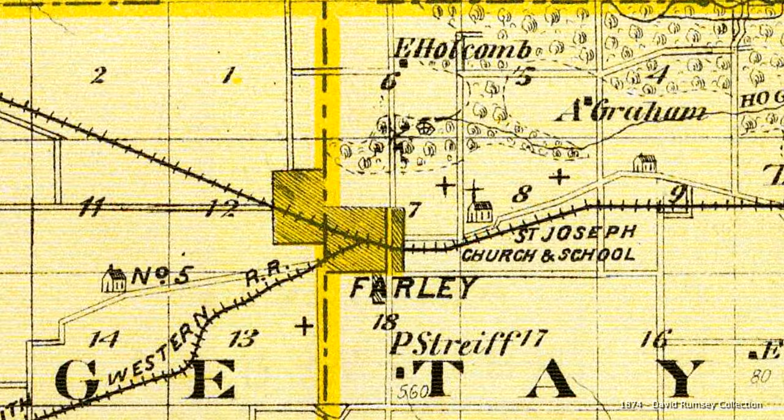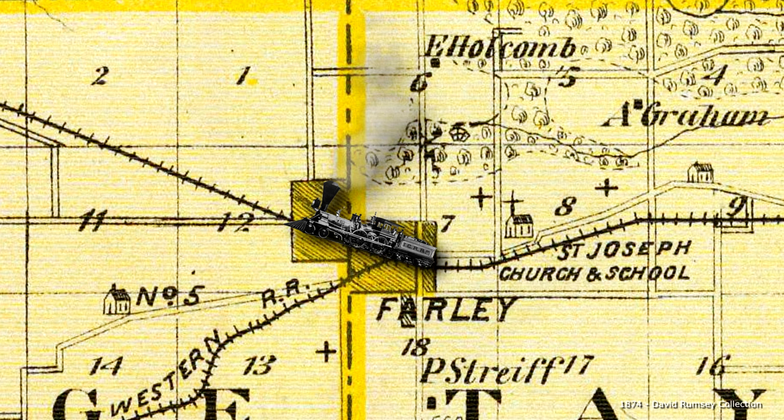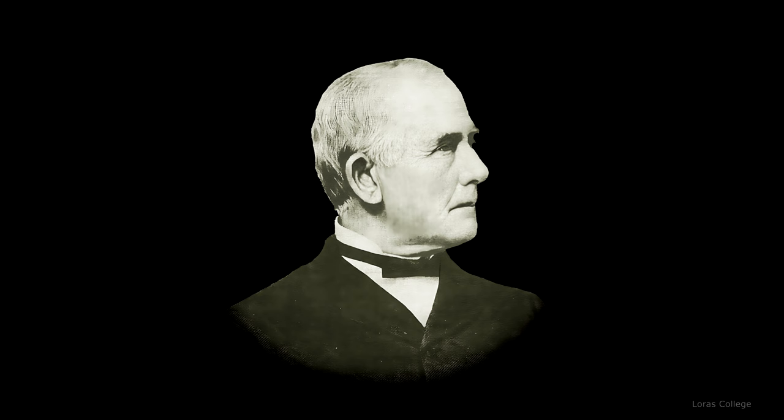The Farley CGW station was located in Taylor Township of Dubuque County. Like Epworth to the east, Farley was established with the arrival of the Dubuque and Pacific Railroad in the mid-1850s, which later became the Illinois Central Railroad. It was so named for Jesse Preston Farley, former mayor of Dubuque and railroad magnate, who had strongly lobbied for the introduction of the railroads in the region.